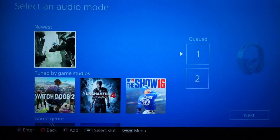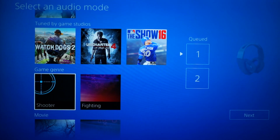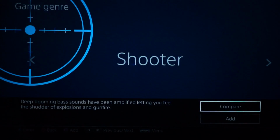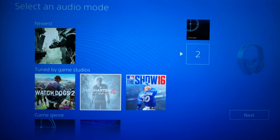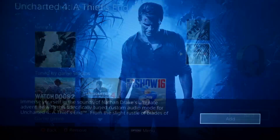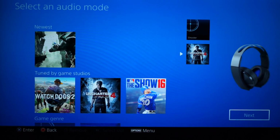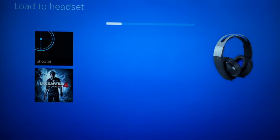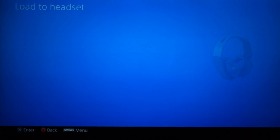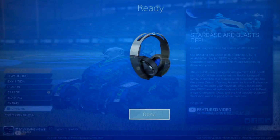At the moment, Profile 1 is selected, so we need to select a sound profile. So I'm going to start with Shooter, and then go to Add. Then I'm going to go for Uncharted 4, but you can choose whatever you like. Once you've selected the two sound profiles you'd like, click on Next, then click Load. And now that's all done.